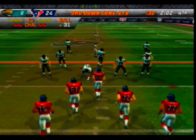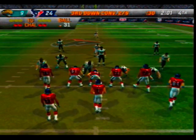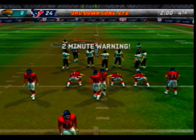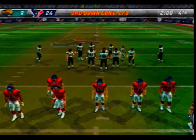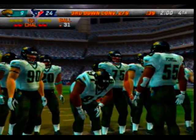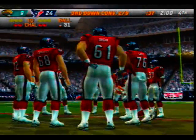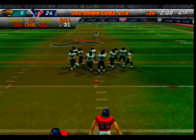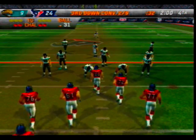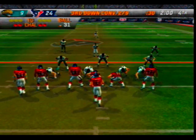Almost at the two-minute mark now. Ball on the 31-yard line. What's the hard count? And we've reached the 2 minute mark. Ball on the 31-yard line.